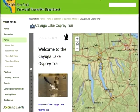So ospreys are coming back. There's the Cayuga Lake Osprey Trail. Let me get back to that slide here. It goes around the lake. You can't see it so well here probably, but there's all these little yellow dots which you can zoom in on and actually find out where the locations of osprey nests like these are that you can then go visit.